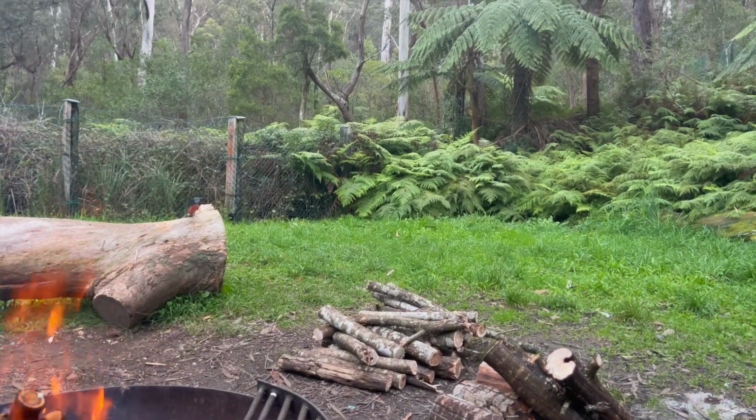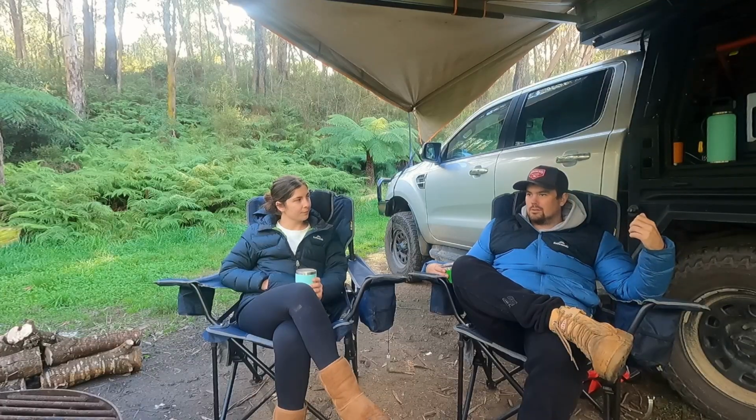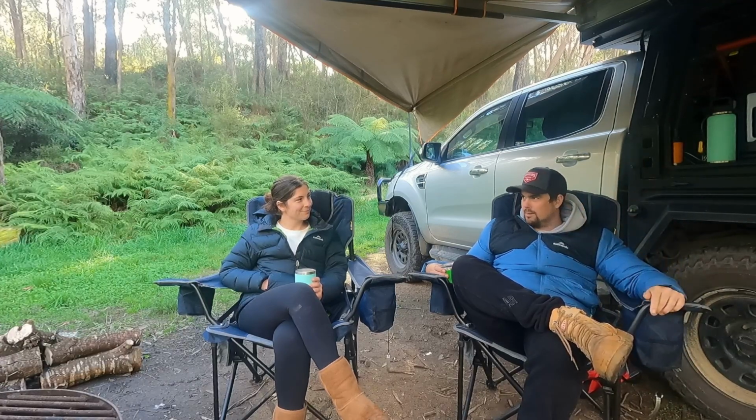Or you could base yourself in Katoomba where everything is. It's got supermarkets, it's got Aldi, Woolies, Coles, Big W, Kmart, K-Hub, pretty much everything. Bottle-O's, especially Bottle-O's.